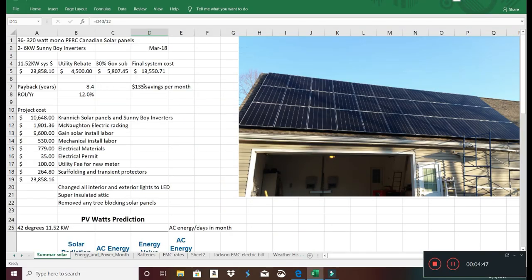So when I look at $135 after $13,500, it says that would be about 8.4 years payback. And so that'd be a return on investment of roughly 12%. That's not bad. Now, considering that the solar panels are going to last in excess of 30 years, the inverters, though, are only going to last an average of maybe say 10 years. So I'm going to have to change those a couple times. So you got to add that cost in.